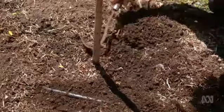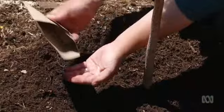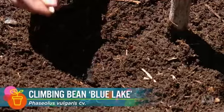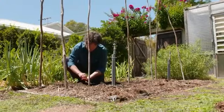It's a bit too early for me to plant winter legumes like peas and broad beans. So I'm putting in a late crop of warm season beans, starting with climbing beans on the poles. There's no preparation here, just pull back the mulch and sow.